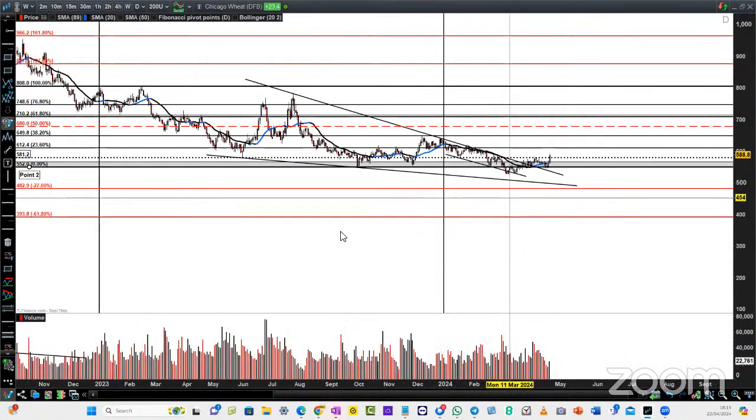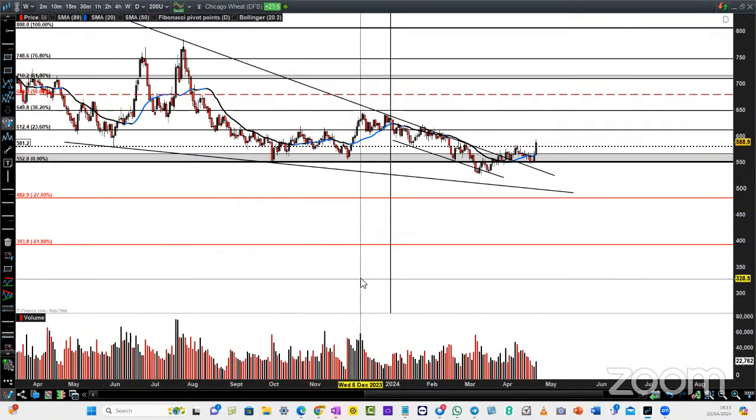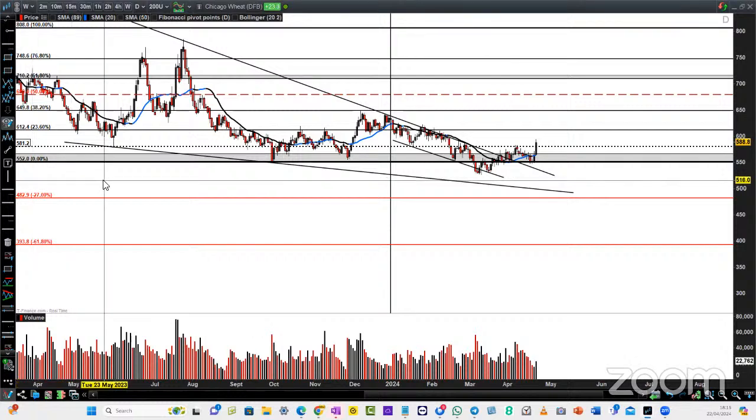But I think this is a nice trade, and volume is picking up. The bars are closing nice and higher. So let's see if we can do that. Let's have a look at a couple of others. We talked about cocoa today.